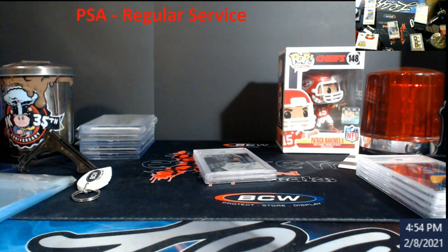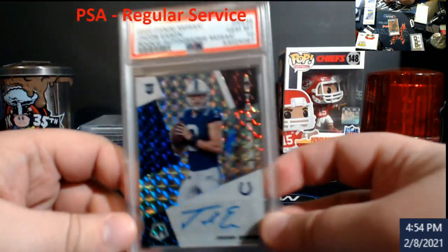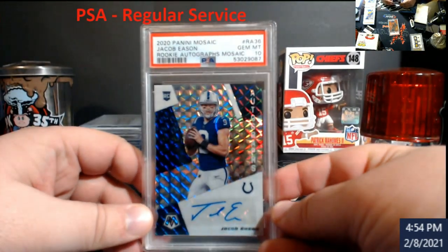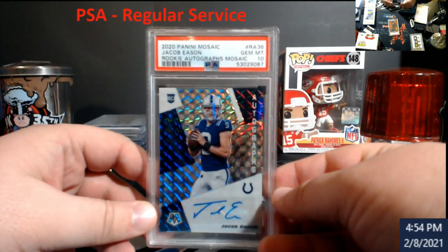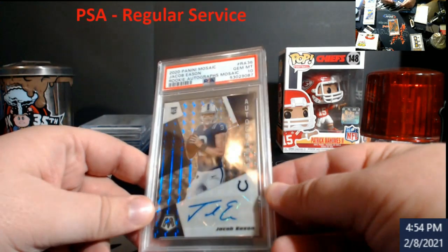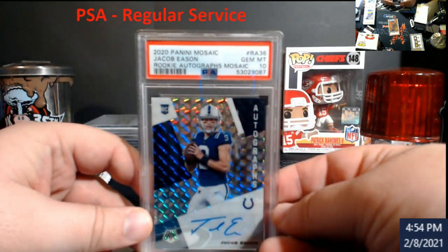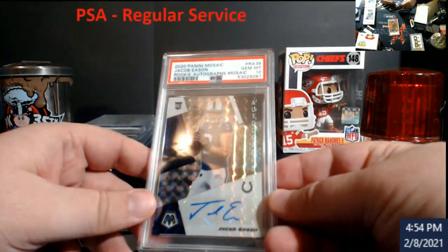And just a reminder, the reason why I did submit these on the regular is because anything over 200 bucks is supposed to go that way. I wanted to get this done because I was not going to wait a year in regular level or modern, whatever it is. But Easton, 10. And this is one thing I wanted to hold on to, because if this kid starts up there in Indianapolis and he tears it apart, these are going to go skyrocketing.